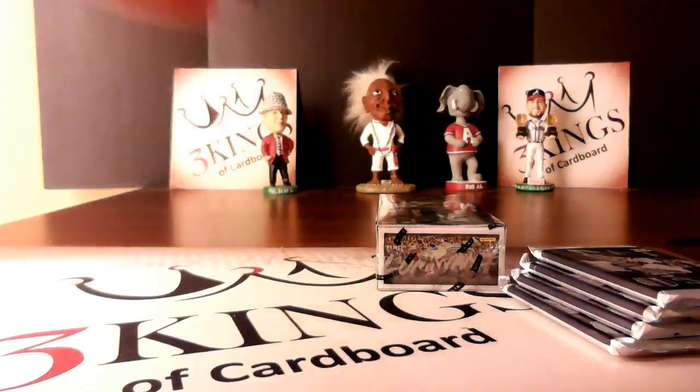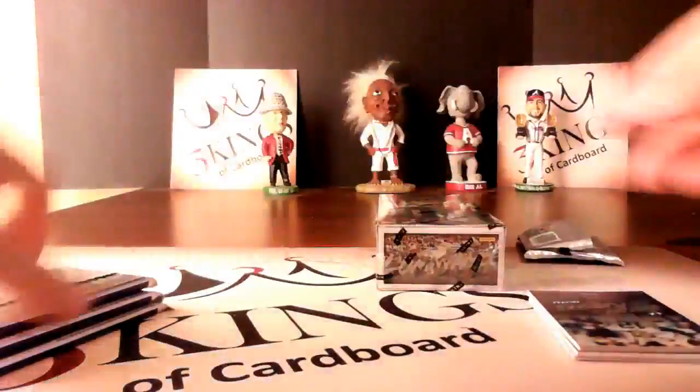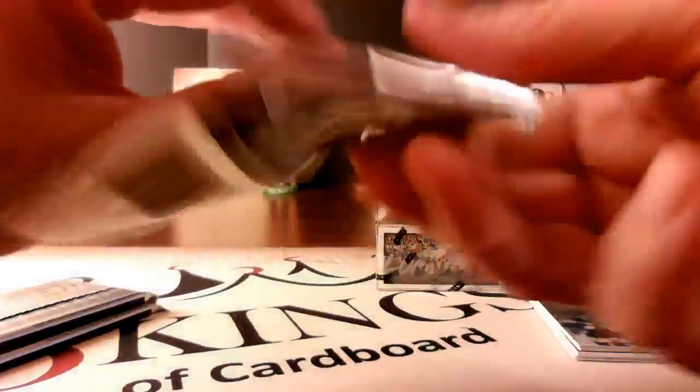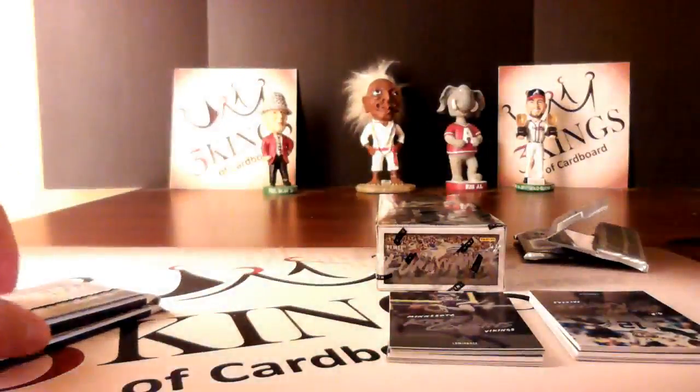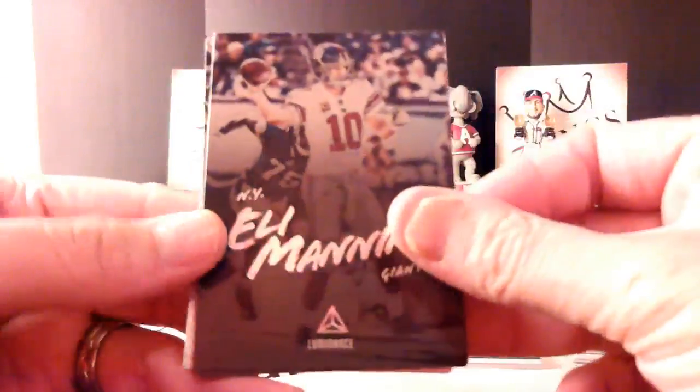Get him in too, so. Did he? Yeah, I was about to say, we only had one really good rookie auto out of Classic so far, and that was Josh Allen. Yeah. Box number 11. Need to get another big name.